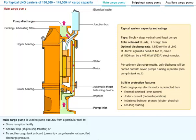Main cargo pump optimal discharge rate: 1650 cubic meters per hour of LNG at -165 degrees centigrade against a head of 147 meters, driven at 1800 revolutions per minute by a 447.6 kilowatt, 763A electric motor. For optimum discharge results, bulk discharge will be carried out with 7 pumps running in parallel, 1 pump in tank number 1. Built-in protection features.